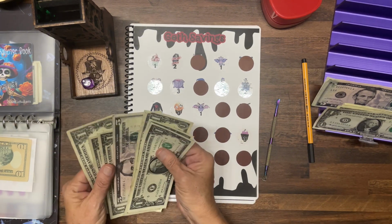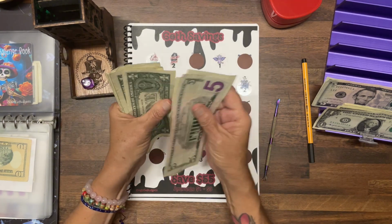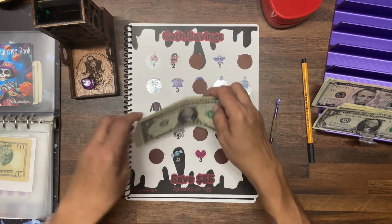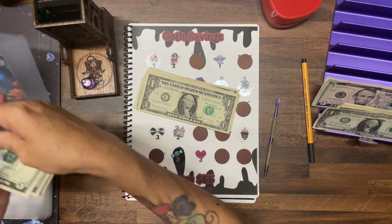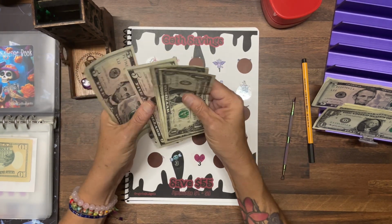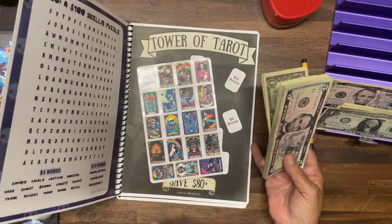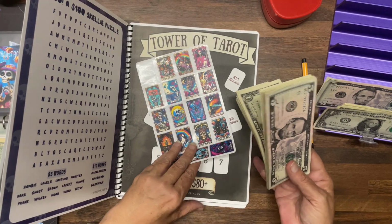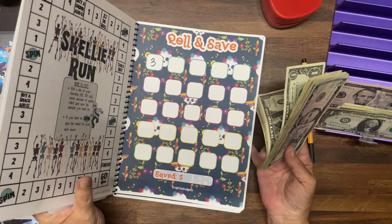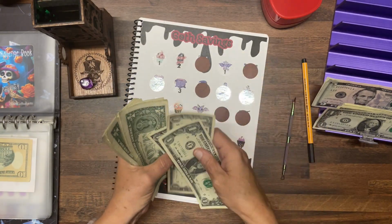Let's see what we've got in total. So today we saved 5, 6, 7, 8, 9, 10, 11, 12, 13, $14. So in total, and I think I did do a catch-all. So I want to make sure, I'm pretty sure I did a catch-all. Oops. Where did I do it? I did $3. So I want to take 3 out because I might just put it back in the book.